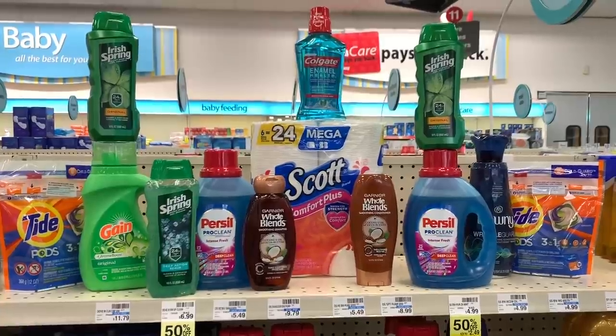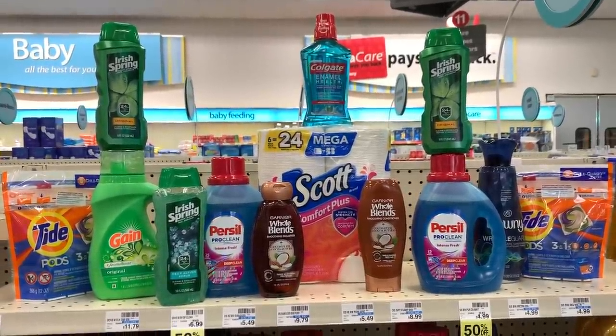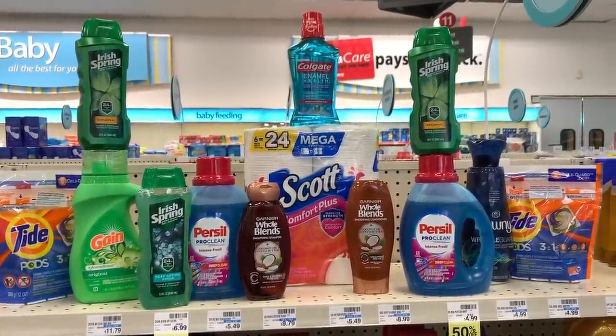All right, you guys, so this is everything that I am grabbing today. Definitely not inclusive of all the deals that are available this week.